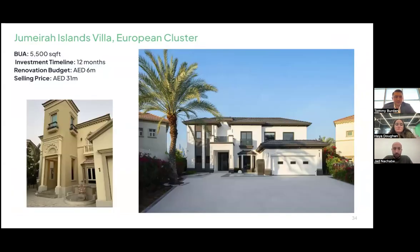Going on to the next, here's another one, also just recently sold, a villa in Jumeirah Islands as well. But you can see here from the timeline that for a villa of this size, you're looking at around 1 year from acquisition to exit. That is what it took for this specific investor, and that's usually the timeline that we say to investors.